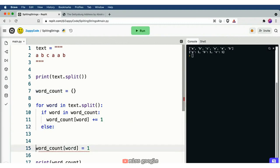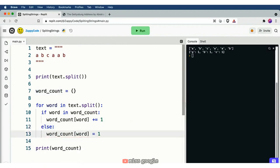We want to simply add that word to the dictionary and give it the value of 1. So let's go ahead and run this, and look what we get. We get a dictionary that says A shows up 3 times, B shows up 2, and C only once.